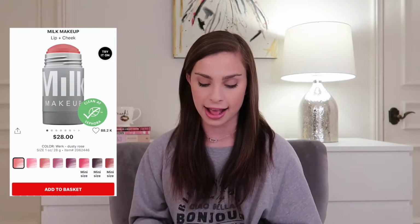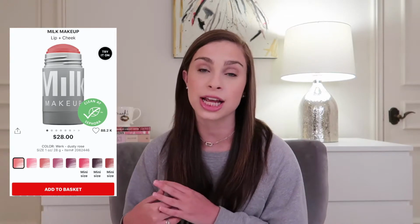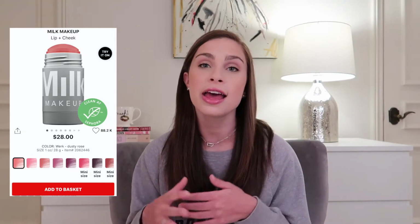And the thing with this is, I don't love cream cheek products. I don't love cream products in general, and I already have a few that I like. I like the Glossier Cloud Paints, I like my ColourPop blushes. I have a few that I enjoy that are actually less than this price, so I really don't see the need in spending my money and trying to purchase this product when I already have products in the cream blush realm that have better reviews, that I like better, and that are more affordable.